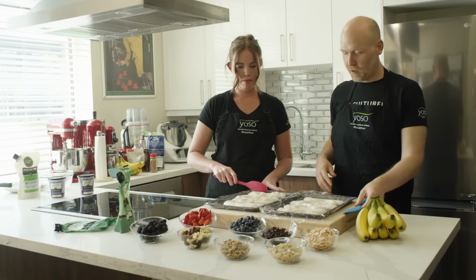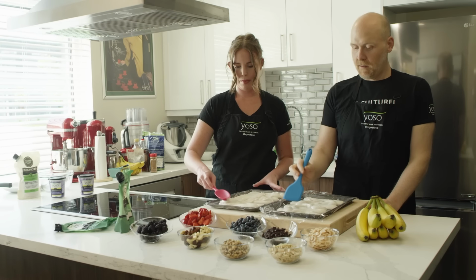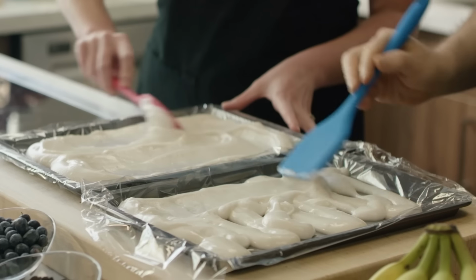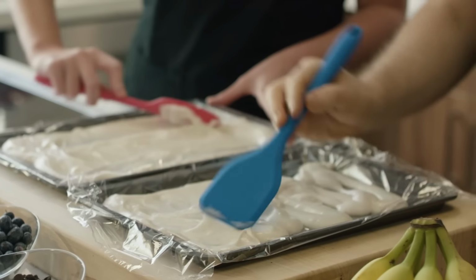Mm-hmm. So you do that, I'll do this one. I didn't mean to genderize it. It could be a female yogurt pan. You could. It could be.